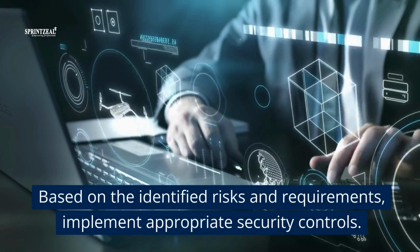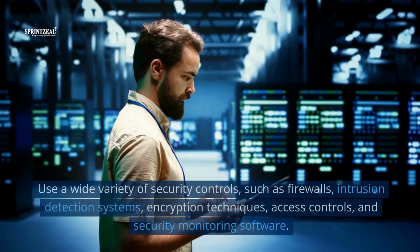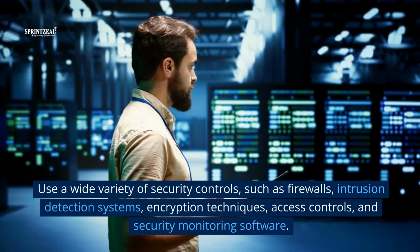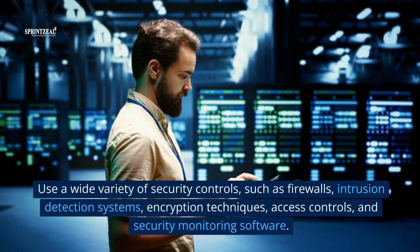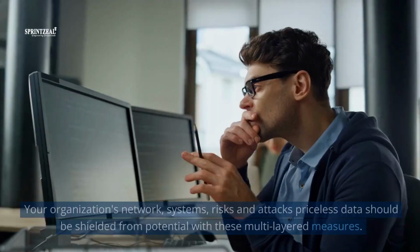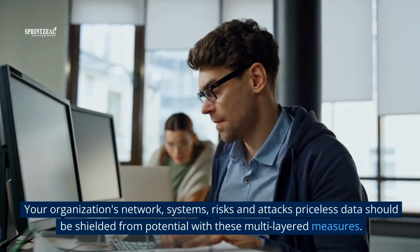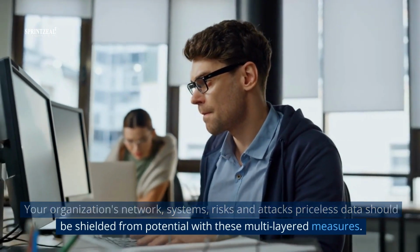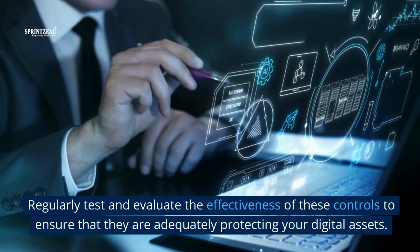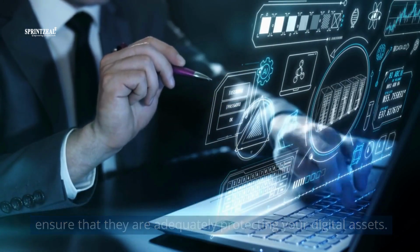Based on the identified risks and requirements, implement appropriate security controls. Use a wide variety of security controls, such as firewalls, intrusion detection systems, encryption techniques, access controls, and security monitoring software. Your organization's network, systems, and priceless data should be shielded from potential risks and attacks with these multi-layered measures. Regularly test and evaluate the effectiveness of these controls to ensure that they are adequately protecting your digital assets.